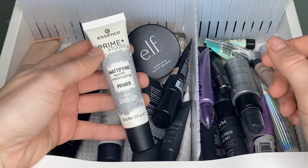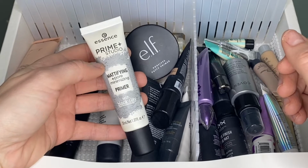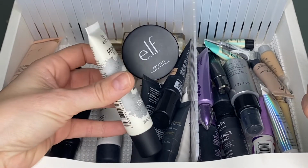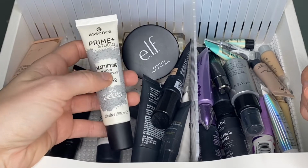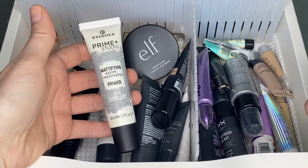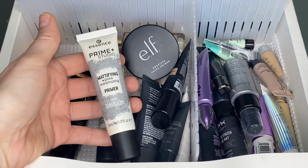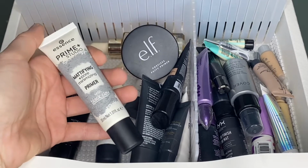This is the next primer from Essence Cosmetics. This is Prime Plus Studio Mattifying Plus Pore Minimizing Primer with black clay. I actually really like this primer. It helps with keeping the oil production down on my oily face. I really enjoy this, but it is discontinued, so I am going to be removing it from my collection.